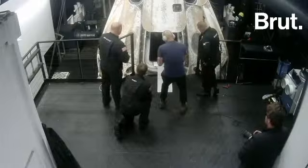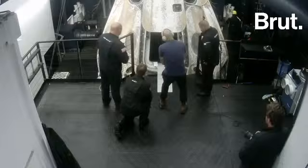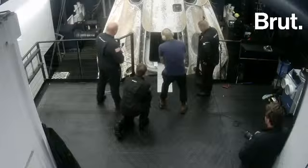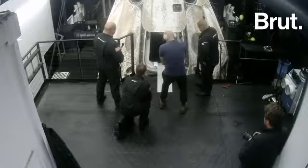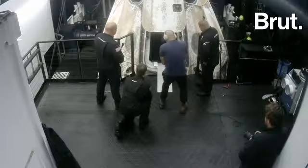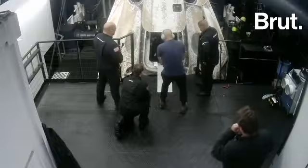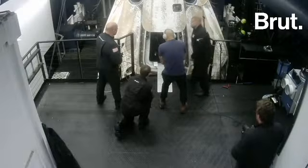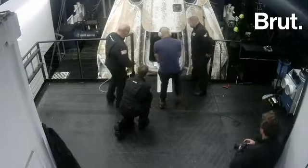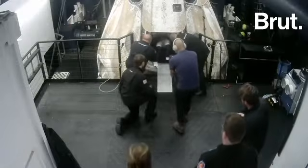So far, we've had Commander Peggy Whitson exit the Dragon spacecraft. We are waiting for the remaining 3 crew members of the AX4 crew. There's no real order to the egress. It's really up to the crew, so we're patiently waiting to see who's up next. We'll see another big smile coming out of the Dragon spacecraft in a moment.